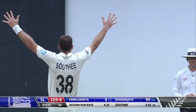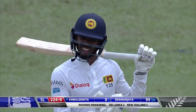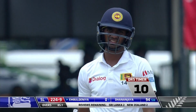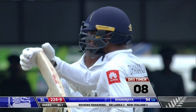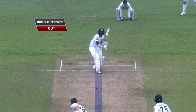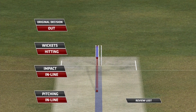Out. Is it out? It is. Leg before wicket. Yeah, crashing into leg stump. This one looked like a little bit of shape back in. Does he want to take it? I think they will. Okay, pitching is in line, impact is in line, and stumps is hitting.